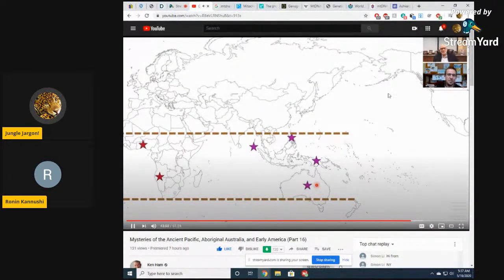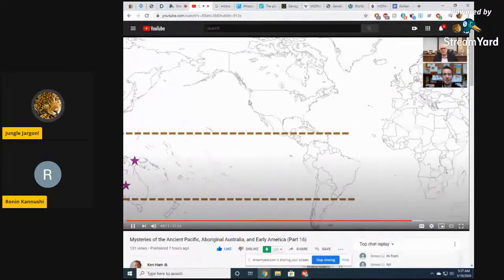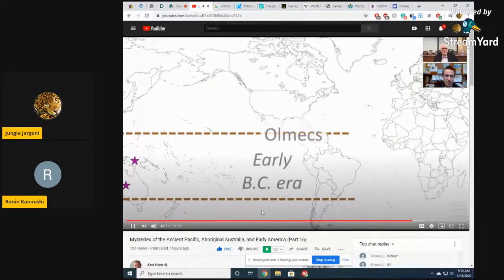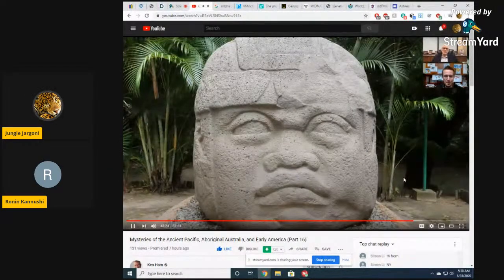And we know there could have been a lot of migration happening. I think these dark-skinned peoples crossed over this way, continuing their migrations in the eastward direction. But it doesn't matter how they did it. The earliest peoples are the Olmecs that we find archaeological evidence for, not necessarily a household name, but their carvings are something our viewers might be familiar with.